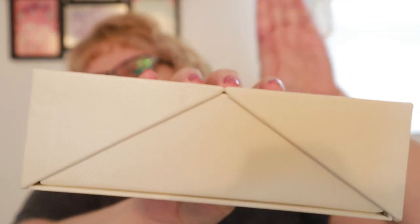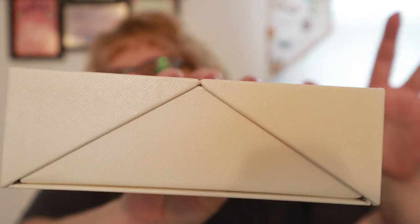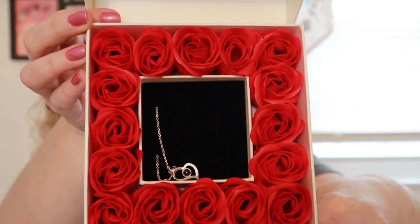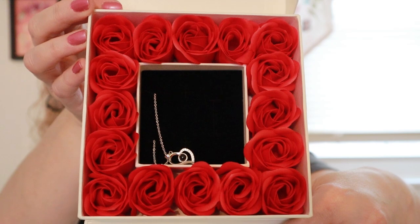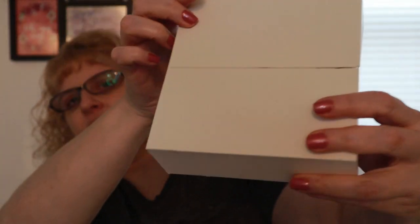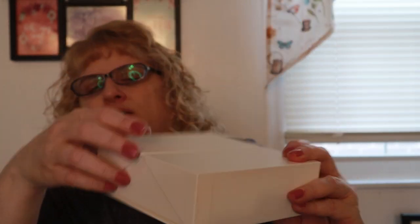Okay, so this is a box. And again, this is all about the box. I mean, obviously I'm going to show you what's inside because you're going to do this giveaway. But this is all about the box. And the box is pretty sweet, to be honest. So it opens up just like that. And that is the inside. How beautiful is that? It's gorgeous. Am I right? And I love the way that it has that look. And then also the magnets, which is really, really neat.